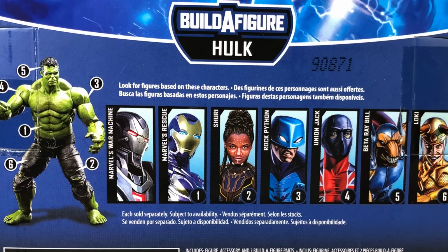What's going on, guys? So today we're going to be recapping and ranking the Marvel Legends series Avengers Endgame Wave 2. There were a total of 8 figures in this set, including the Build-A-Figure Hulk. War Machine does not include a piece to the Build-A-Figure, so there's basically 6 figures if you're only trying to complete the Build-A-Figure that you would need to purchase. But I'm going to go ahead and rank all 8 of them.